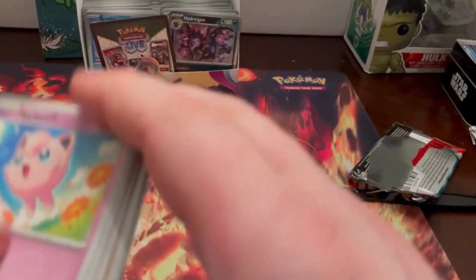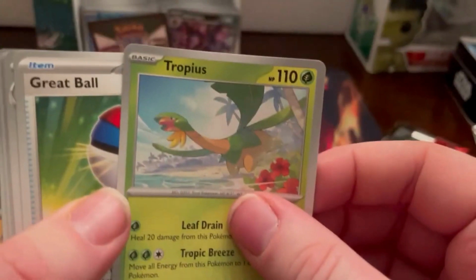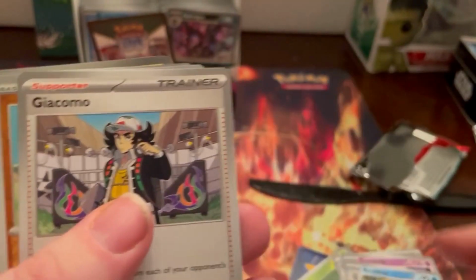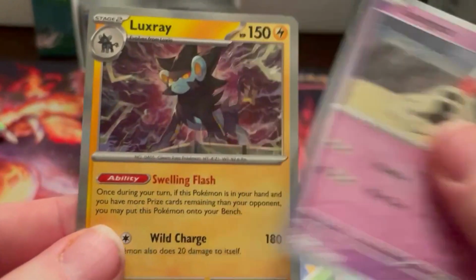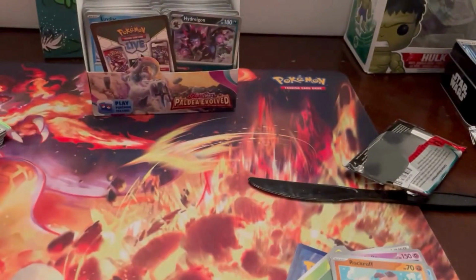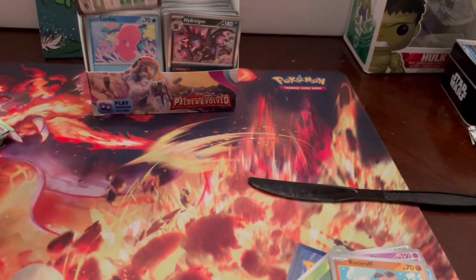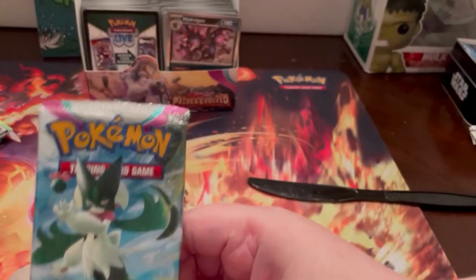Energy card. All right. Anyway, Jigglypuff. Giraffe guy. That dude. Great Ball of Fire. It's the best card ever. Probably. Yungoos, Rockruff, it's not. Sandygast and Luxray, who's kind of cool, but not the best card. That was weird. Double codes. Two code cards in one pack. Amazing. Simply amazing.